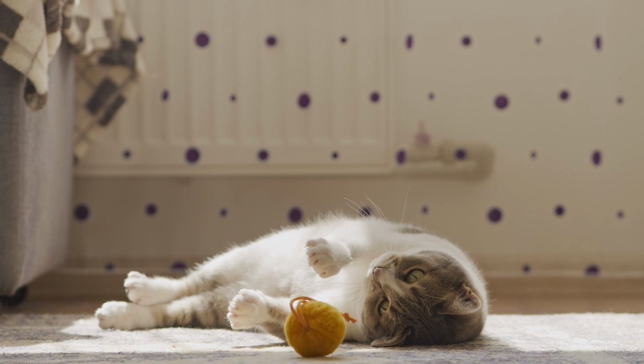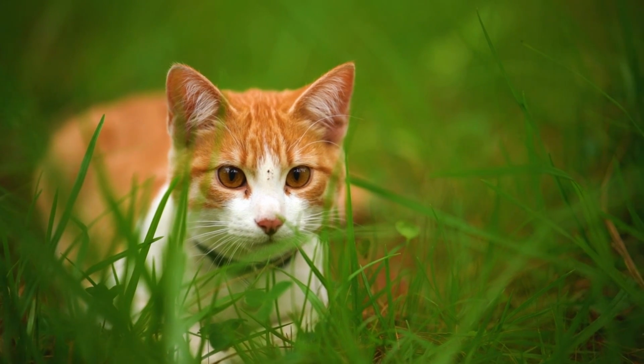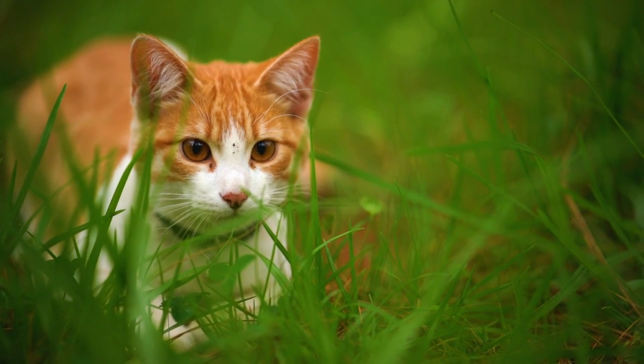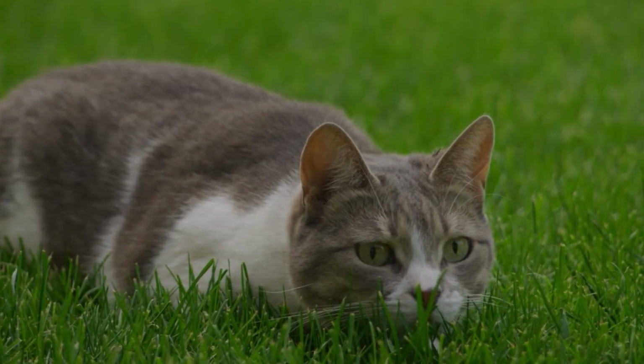Every cat owner knows that their pet loves to play and hunt. Also, all cats have another quite important occupation. They have a wonderfully unique skill. They can perfectly clean themselves.